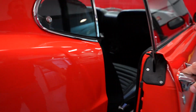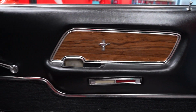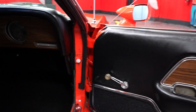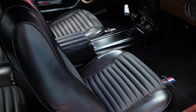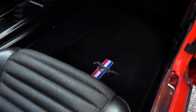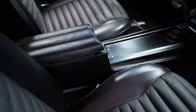Take a look in the passenger side of the car before we continue with our exterior presentation. Once again, the door panel on the passenger side pretty much mirrors the driver's side in terms of condition. Nice interior on the car, nice exterior on the car. Somebody's going to get themselves a really nice 1970 Mach 1 Mustang with a Marty report. The black interior, once again, passenger seat, you see no rips, no tears, no heavy discoloration in anything. Good cushion. Center console's in pretty decent condition. It's a good looking car.